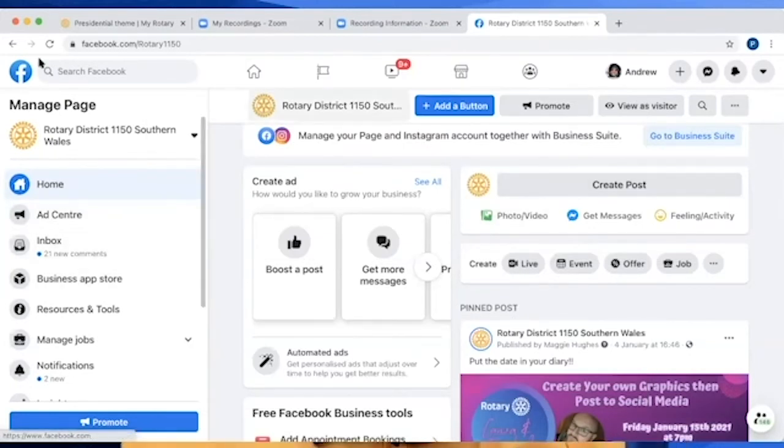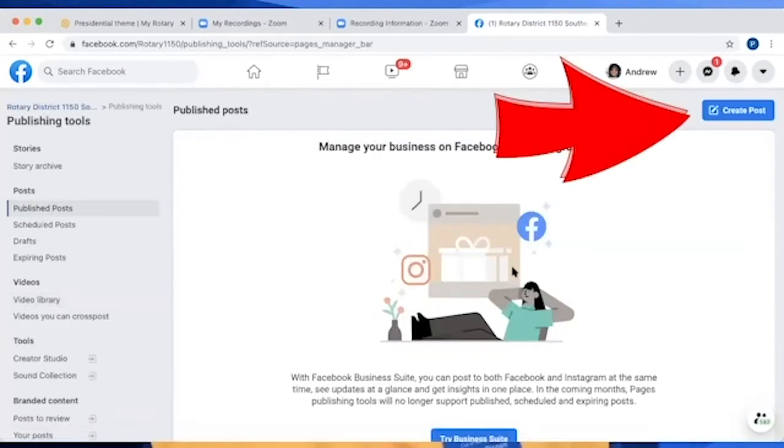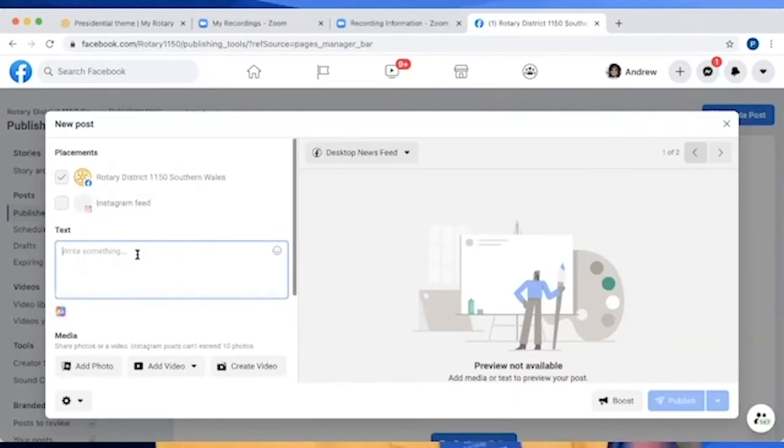So we're going to schedule. If you watch my cursor, I'm going down to the publishing tools, just there. Now, what we want to do is create a post. So it's up here. I'm going to do a couple of specific things in this post to make sure that it hits as many people as possible and that people respond to it. We're going to give it a headline. I like to start a post with capital letters.